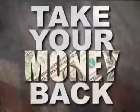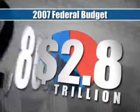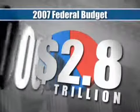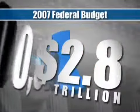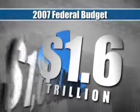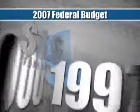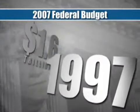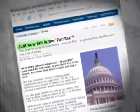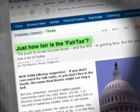To put it in perspective, reducing the $2.8 trillion 2007 federal budget by 42% would still leave $1.6 trillion, the same amount as the total federal budget for 1997. There would be no need for a national sales tax that only replaces one tax for another, and it will not reduce government spending.